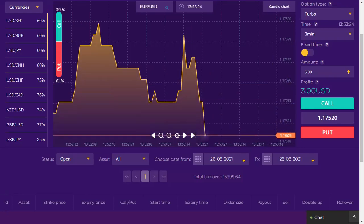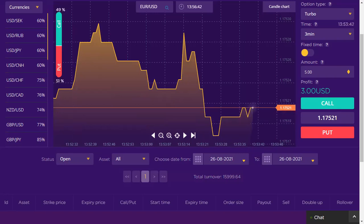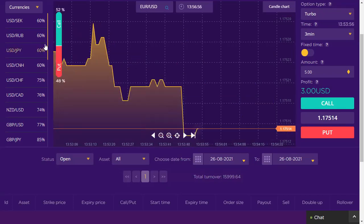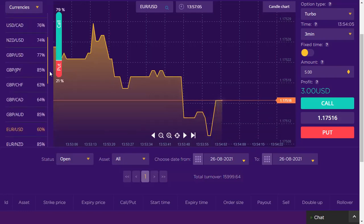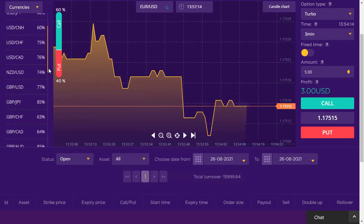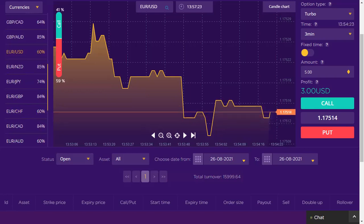All right, so I'm going to see which pairs is paying out the best right now. Let me take a quick scan through, see what's up here. We have USD CHF paying off 75. That'll be one pair we're looking at. Let's check Euro JPY, 74. So we want to look at that, and that is 2. We want to look at GBP USD. That's 3. And Euro GBP. All right, so that's our 4 pairs we will be looking at.